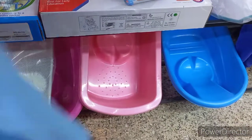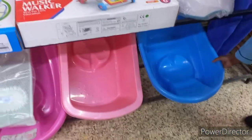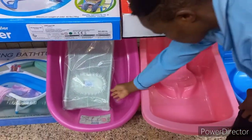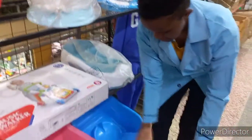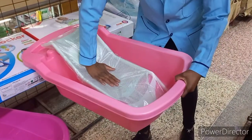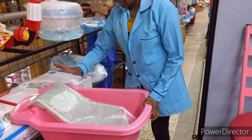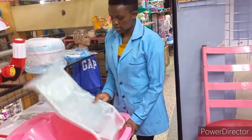That's amazing. So basins, how much are basins? That size, 350. That size, 450. And what's that net? Tell us about that placement. This net is mostly for new mothers. Place it at the basin. Now the baby rests on the nest. Okay, they relieve you of the weight a little bit. This one goes at 700. Okay. All right.